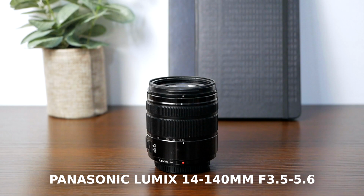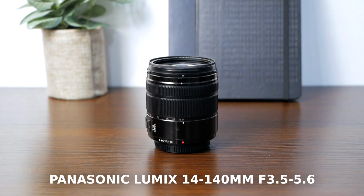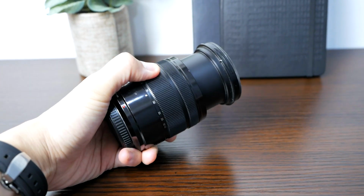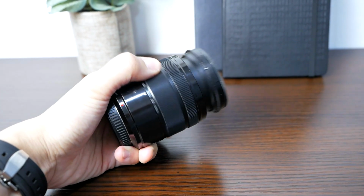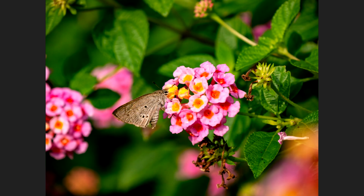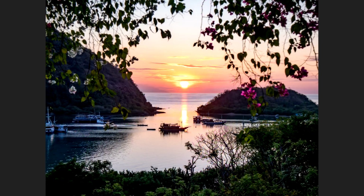Same story right here. This is the Panasonic Lumix 14 to 140mm super zoom lens. A super zoom in Micro Four Thirds I think is very different from a super zoom of different camera formats. First and foremost, this lens is sharp, it is contrasty, and I'm really happy using this lens because of the image quality. I think it's good enough for mission critical purposes.